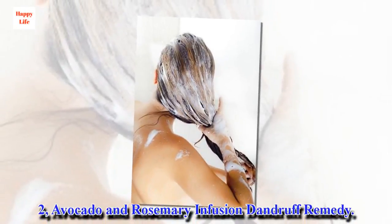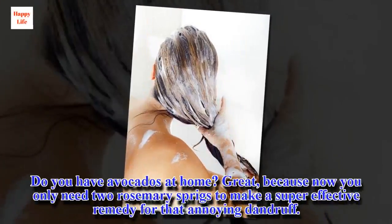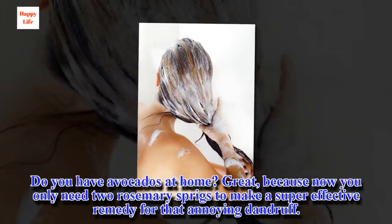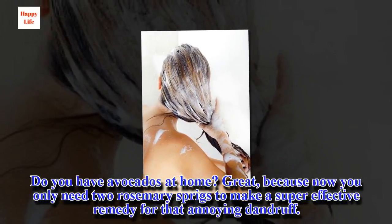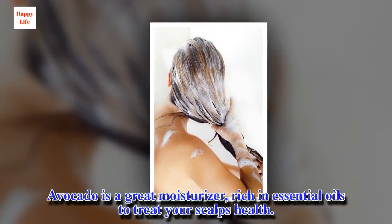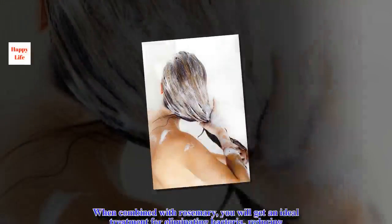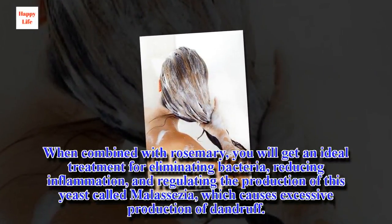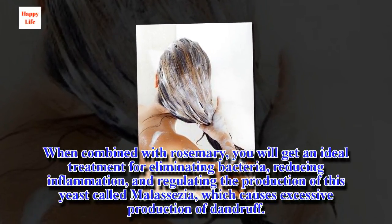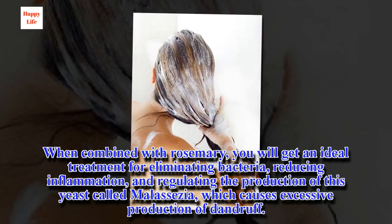2. Avocado and rosemary infusion dandruff remedy. Do you have avocados at home? Great, because now you only need 2 rosemary sprigs to make a super effective remedy for that annoying dandruff. Avocado is a great moisturizer, rich in essential oils to treat your scalp's health. When combined with rosemary, you will get an ideal treatment for eliminating bacteria, reducing inflammation, and regulating the production of this yeast called malassezia, which causes excessive production of dandruff.